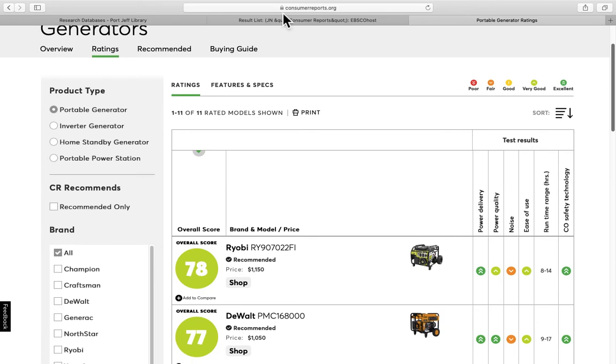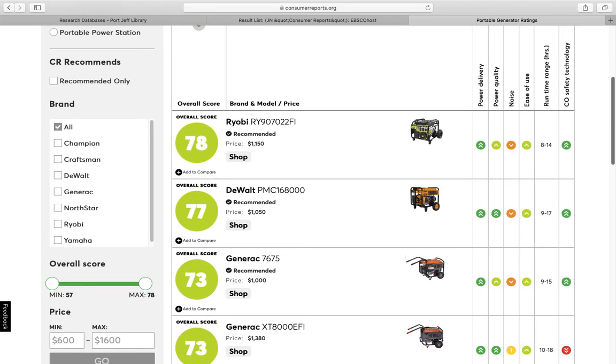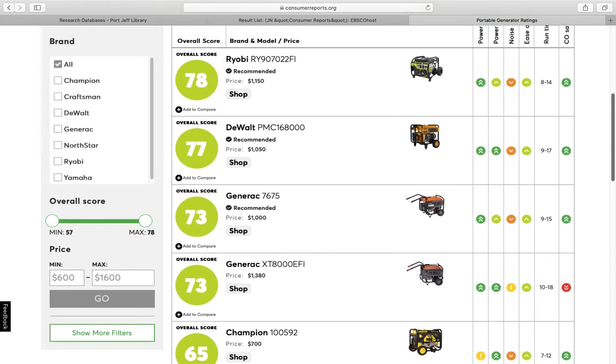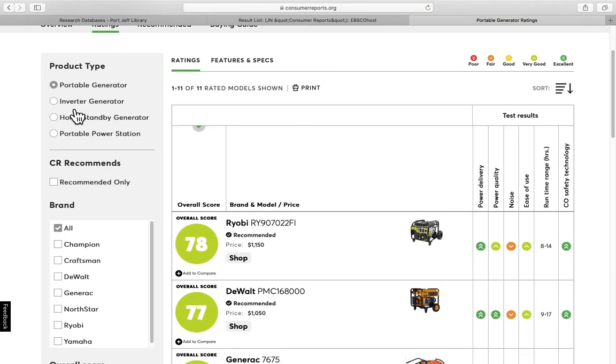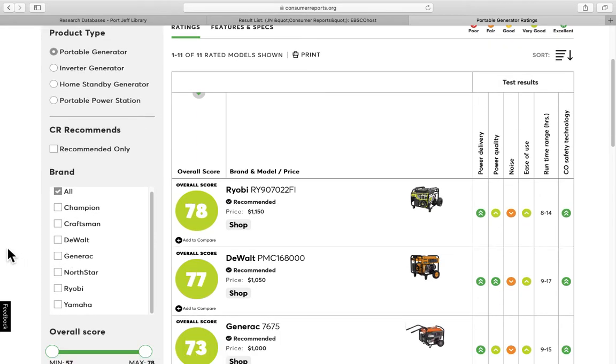After you've read through all the other information, this is an easy reference guide so you can clearly see the best, the worst, how they did, even a little image of them. And it looks exactly the same. On the left-hand side, you'll see some product filters here. The product filters are different depending on what you're looking for.